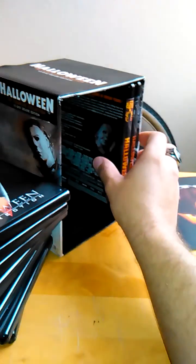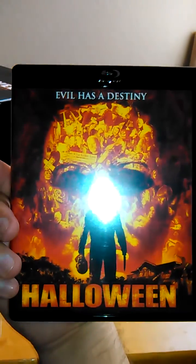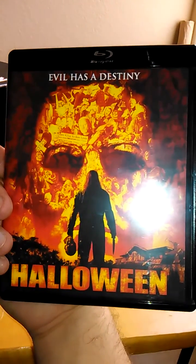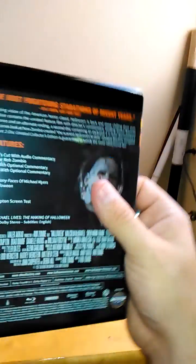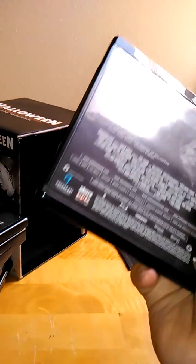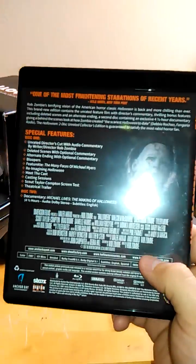There is going to be a new Halloween next year, and it's called Halloween Returns. Rob Zombie's version, Evil Has a Destiny. I thought, like I said, I'll give this one a 70 to 80%. But other than that, out of 100, this movie did have its flaws, but it had a lot of cussing, a lot of nudity, and Rob Zombie tried to make the Myers look like a white trashy family or whatever. So that's pretty much what he did with this film.